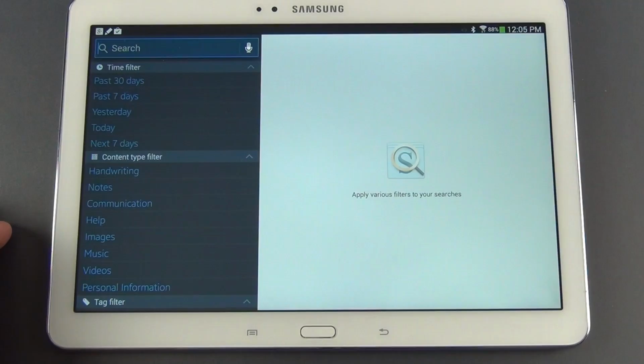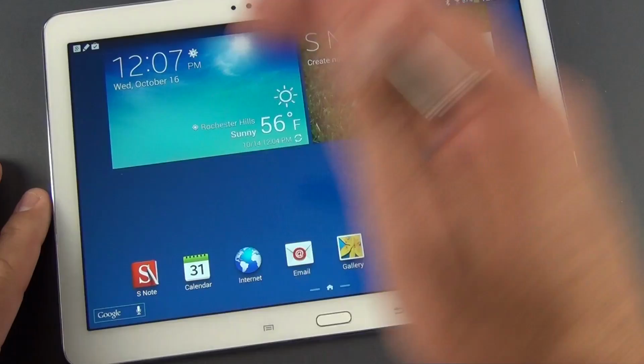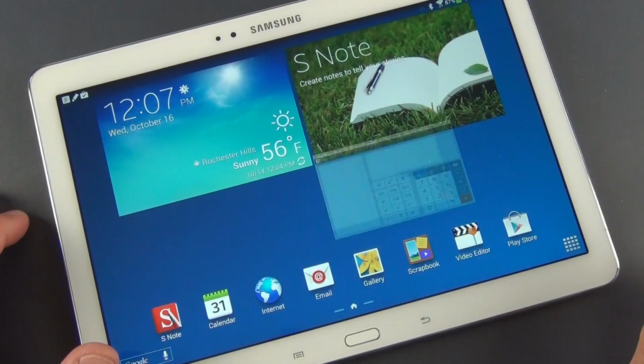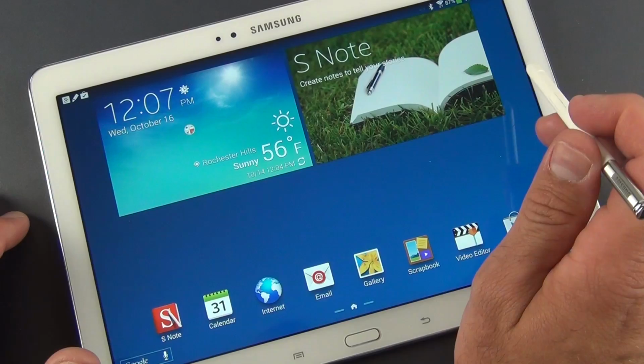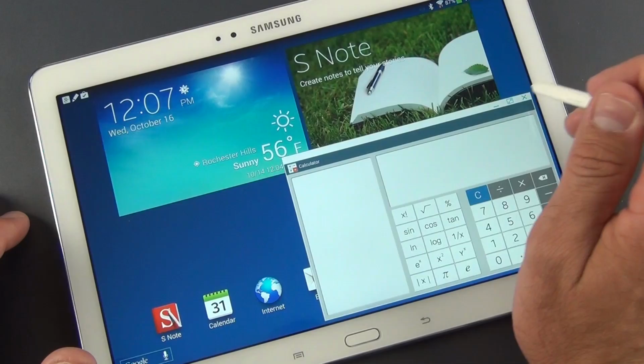Now lastly, we have Pen Window, and Pen Window basically allows you to open up windowed apps. So you just draw a box anywhere on the screen, and for example, if you want to bring up the calculator, it brings up the calculator in the rough location of where you drew that, and you can move it around as well. You can also resize it here, you get a little arrow here to resize it. You can also maximize it or minimize it. So if you go to minimize it, it turns into this little circle here and stays out of the way. You can tap on it again to bring it up, and you can also maximize it entirely.